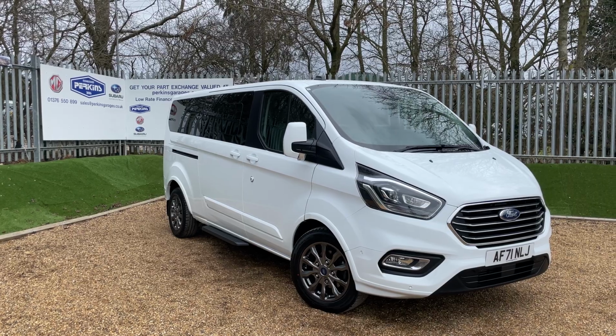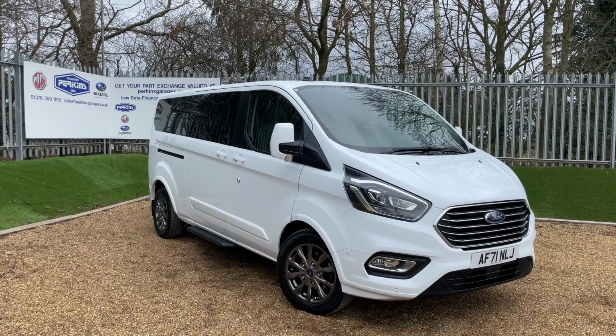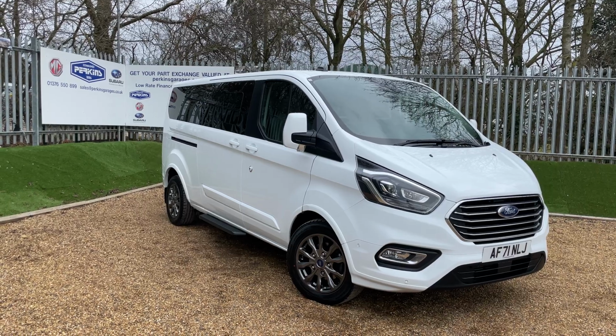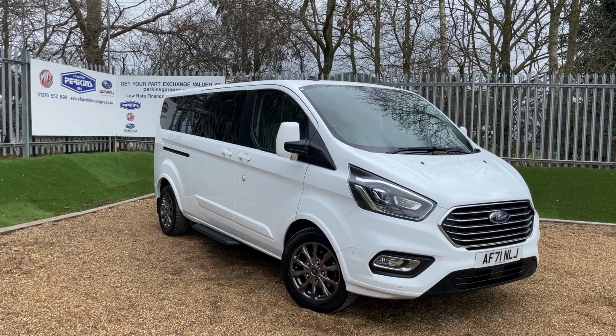Okay, so this here is a frozen white, hold your breath, Ford Tourneo Custom Titanium X MHEV L2. Featuring the 2-litre EcoBlue engine, providing 185 PS of power. 185 PS of power is then transmitted through a 6-speed manual gearbox.